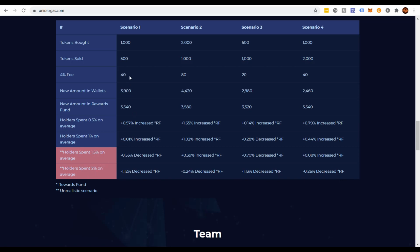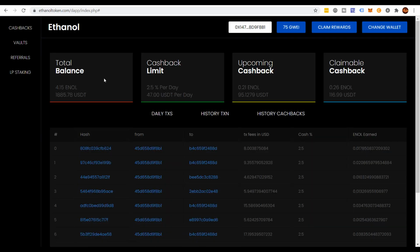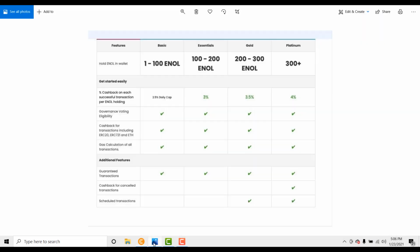Ethanol is actually more aggressive with their reward pool. What these guys do is, well, actually, here it is. You get 2.5% per day, which is more. So to me, that stresses the reward pool a little bit more. Plus, if you're a bigger holder, you get 3% or 3.5% back on a transaction, or 4% back on a transaction. See, these numbers stress the reward pool a little bit more. One theory is, does this cause people to buy more Enol? And if it does, would that raise the price? And if it raises the price, would it cause other people to sell the Enol?